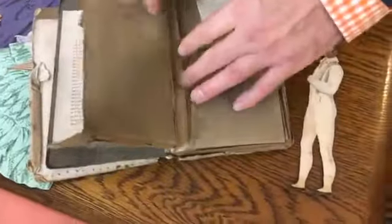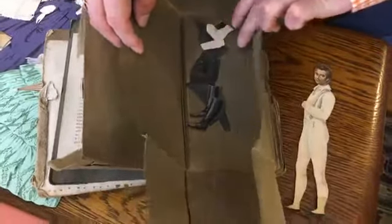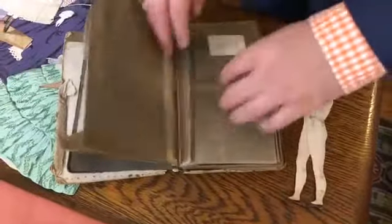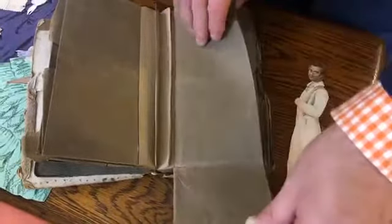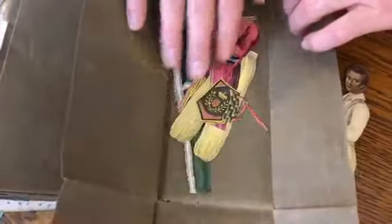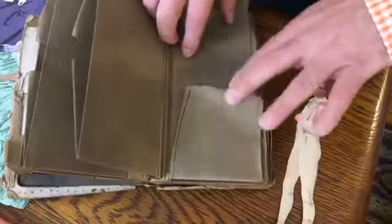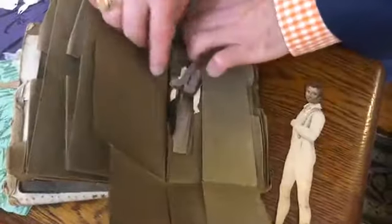A handsome paper doll. And it just goes through all of these incredible costumes. And then it gets into fancy dress. There's more, it just goes on and on and on. And this is a Turkish costume. Look at that. So that you'd wear probably to a fancy dress ball. And these are really very, very rare. And because of the fragility of them, they didn't all last.